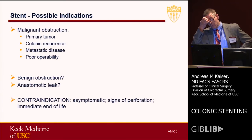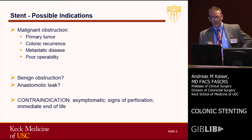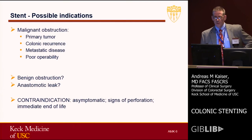Possible indications, as mentioned before, are malignant obstructions: a primary tumor, a colon cancer recurrence, metastatic disease, poor operability. We don't really know what the role of a stent is for benign obstructions. Whenever we have M&M conference and present a leak, even though we never have a leak, but if we present one, our foregut colleagues ask, why don't you put in a coated stent? And we always say, yeah, we don't. But potentially one could think of it.